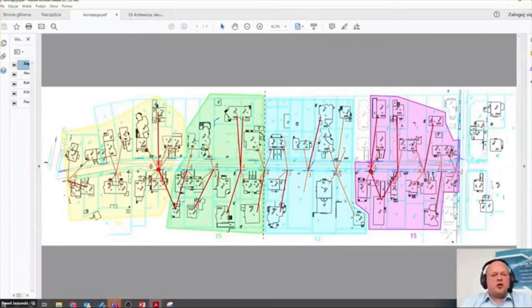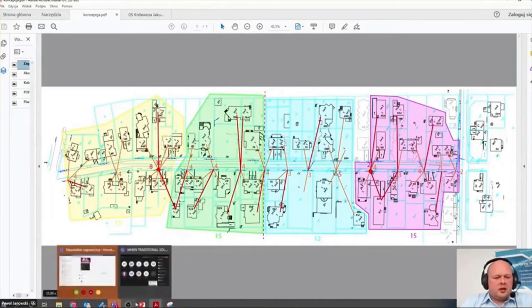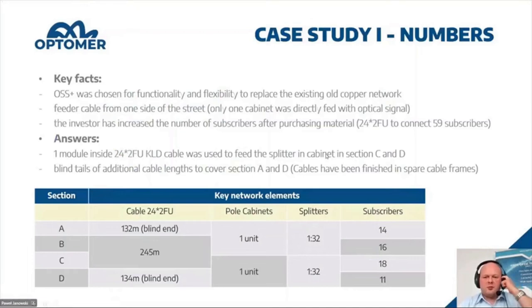The green area and blue area were connected by one length of cable between the cabinets, and the purple and yellow areas were connected by blind tails of cables. So we started the cable from the aerial cabinet, and this cable was finished in spare cable frames. Generally those are the main facts, but I forgot to tell you that OSS Plus for this pilot was chosen for its functionality and flexibility to replace the existing old copper network.